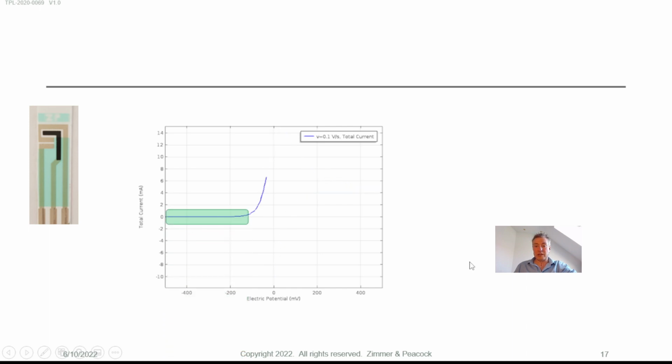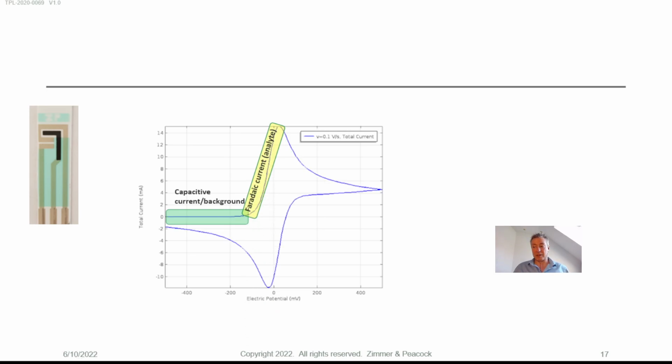So we have an area of the voltammogram here, which is really a region where you're applying voltage, for example, to the ferrocyanide, but there's not enough voltage to actually cause an oxidation of ferrocyanide. So we just have a background, almost capacitive current. Then we hit a region where the voltage is reaching a threshold voltage, where we're starting to get the transfer of electrons from ferrocyanide to the electrode, and the ferro is converted to ferri, and we start getting current, and we call this our Faradaic current.